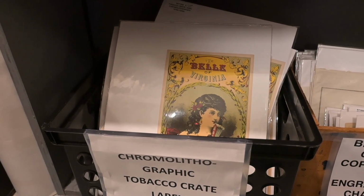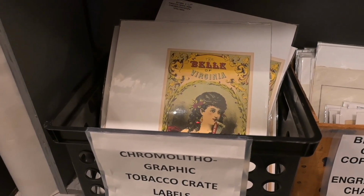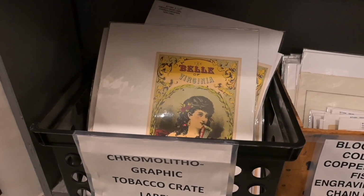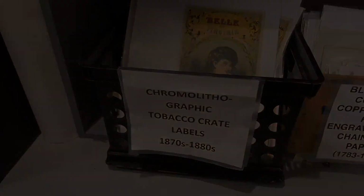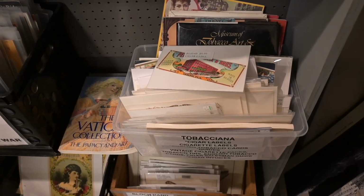I mean, these things weren't meant to be saved and framed like we're doing now. So the prices on these are probably accurate and they're just gorgeous. I think they're worth every bit of $90 to $100 in the condition they're in. And they are amazing. So here's a whole crate of tobacco labels, and these are just wonderful.